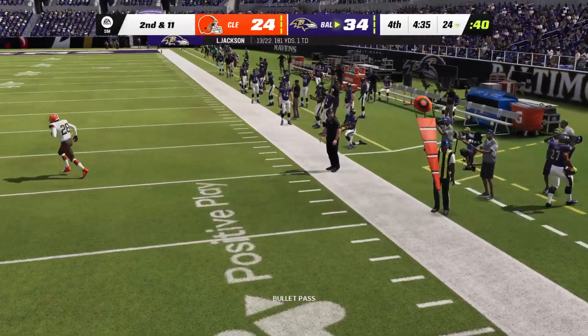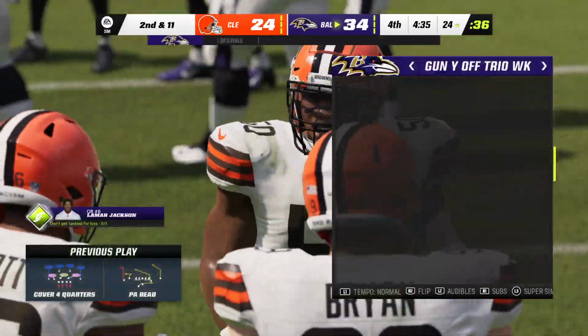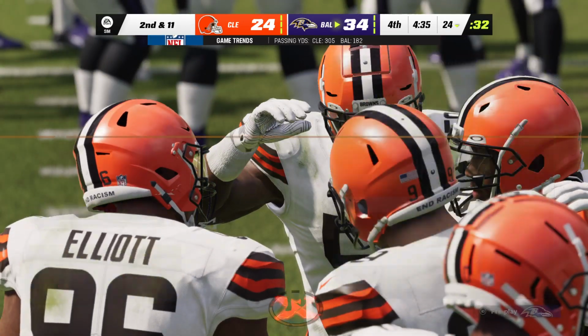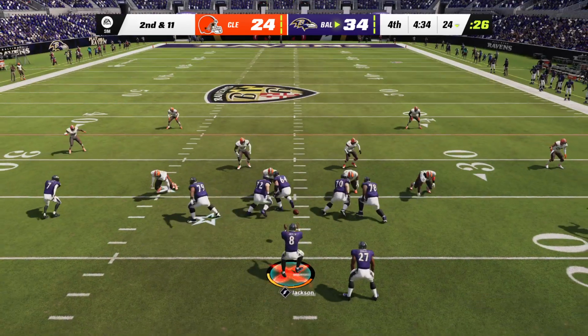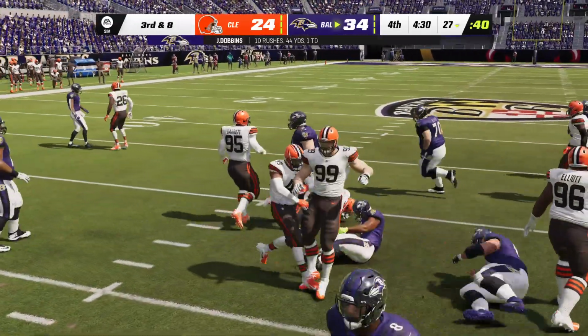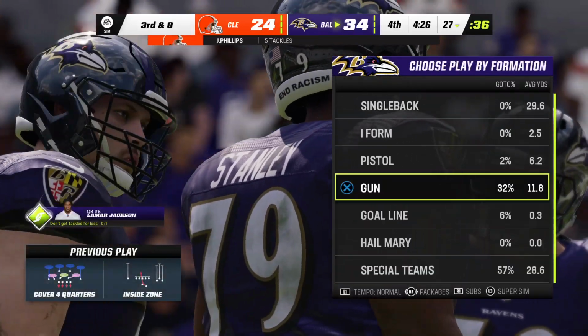He'll check this down to Dobbins out of the backfield. The completion, but they go in the wrong direction. A loss of yards, and now they're dealing with a second and long. Dobbins running out of the gun. Give him 3 yards on the run there. That still leaves him with a difficult 3rd and 8 coming up.